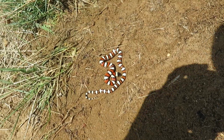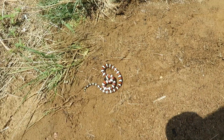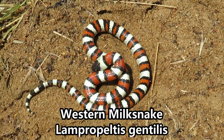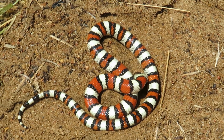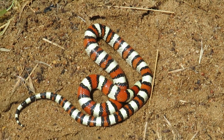Well, there we go. It's my second ever live milk snake. Oh, you are beautiful. Look at you. Oh my God. Oh, you are gorgeous.